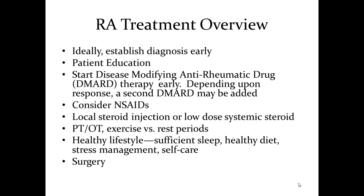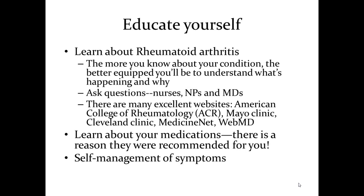Part of all of this, and we'll talk about this quite a bit as we go on, is just healthy lifestyle. Taking care of your body by getting enough sleep, getting a good diet, and knowing how to take care of yourself. Surgery, fortunately we don't have to use surgery as often as they used to before the biologic DMARDs came onto the playing field, but sometimes joint replacements are necessary, sometimes correction of deformities are necessary. So sometimes surgery is an adjuvant to our medical therapy.